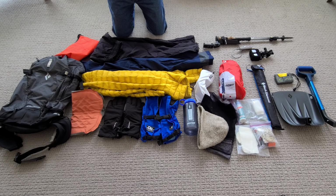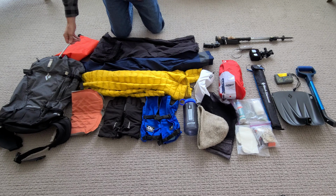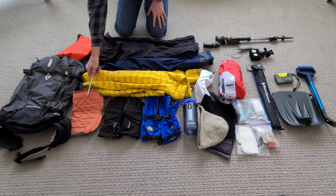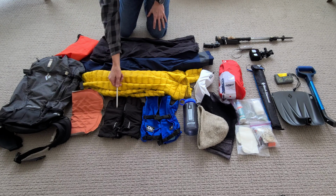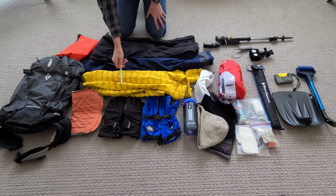And this is what I'm taking with me today. My pack of choice is the Black Diamond Cirque 35. And in the pack I always carry a sitting pad. I always carry an extra pair of warm gloves. And these stay in my pack until I absolutely need them.